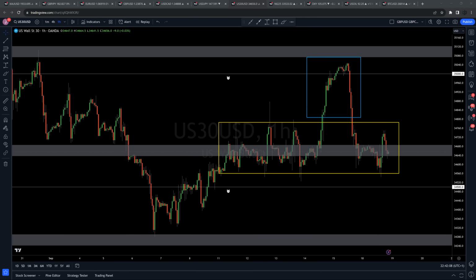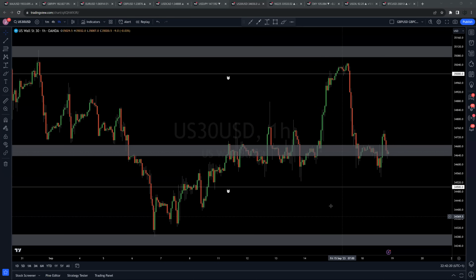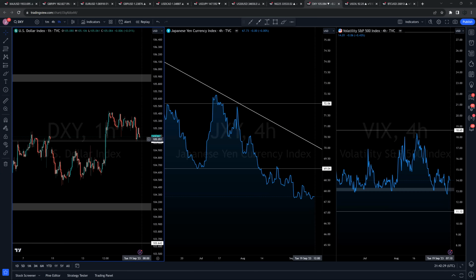Besides that, US 30 here has primarily been sitting within this range and looks like it's going to remain there as global equities still remain relatively subdued. So volume and volatility conditions still aren't the best, but it does look like we're still going to have some short-term dollar weakness as long as we hold below 105.2 here.